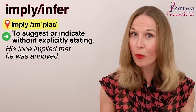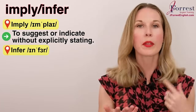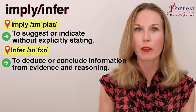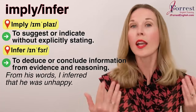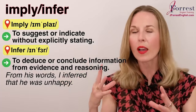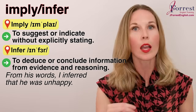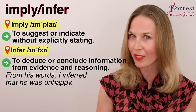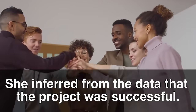You can use this in a positive way. Her smile implied that she was pleased with the outcome. Infer, repeat after me, infer. This means to deduce or conclude information from evidence and reasoning. For example, from his words, I inferred that he was unhappy. So I concluded based on his words, maybe the tone of his voice or what he said, but he didn't specifically say, I'm unhappy. I inferred it because he implied it with his words. We use this a lot with making conclusions. She inferred from the data that the project was successful.